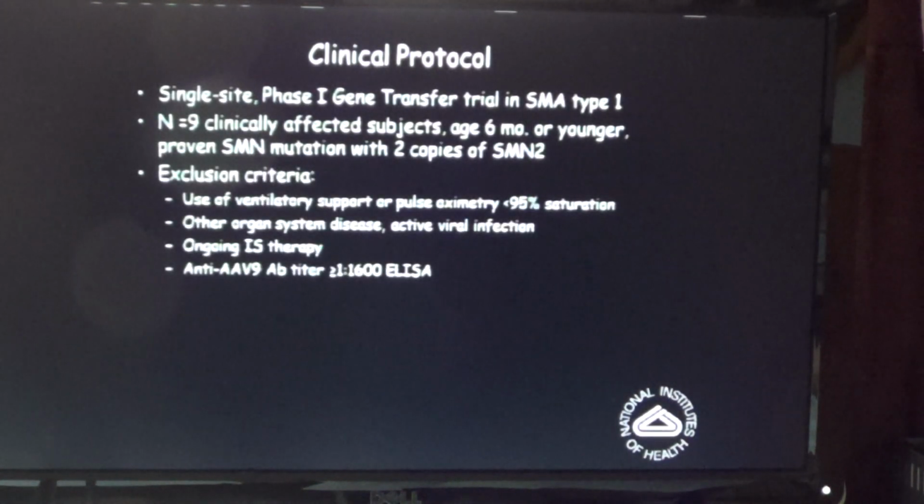The exclusion criteria are the major ones. I don't have all of them written down here, but we've presented them in our RAC package. We will not include patients who are currently on ventilatory support or require pulse oximetry, or have a pulse oximetry less than 95% saturation. Obviously, they will not have any other organ system disease or any active viral infection. No immunosuppressive therapy will be used for this clinical trial, and they cannot have AAV antibody titer greater than 1 to 1600 using an ELISA assay.